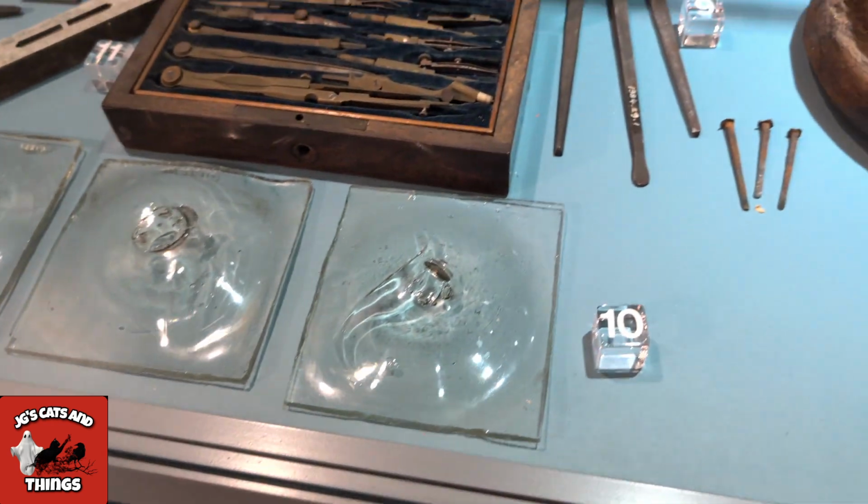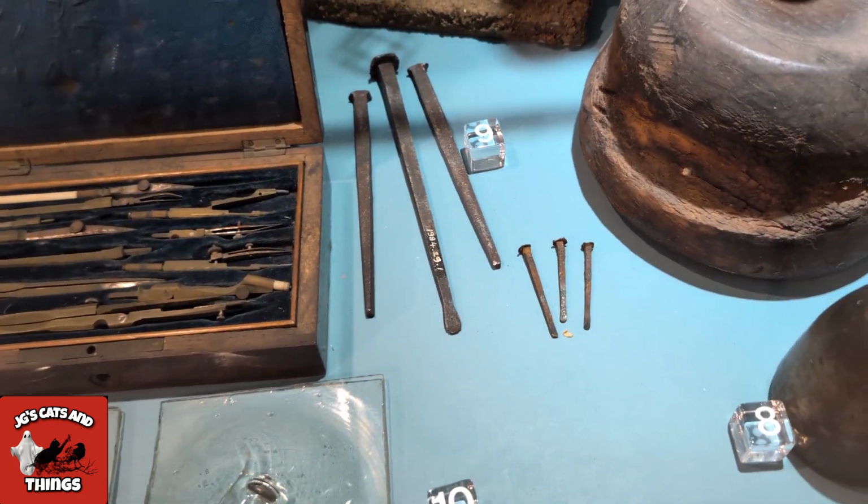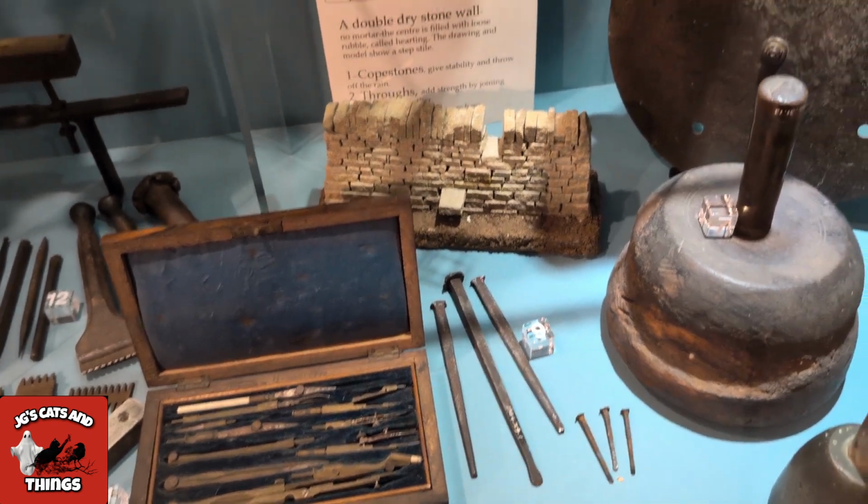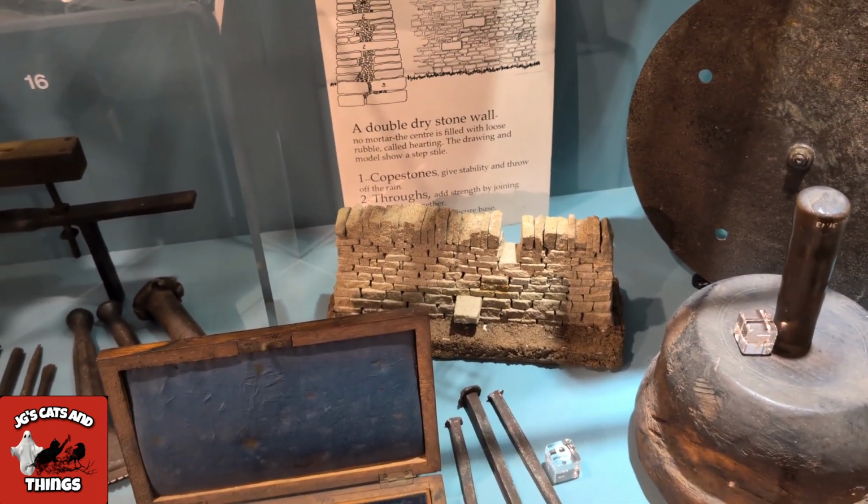Oh, look at the size of them nails. Jeez. A double dry stone wall. It shows you a little model of it.